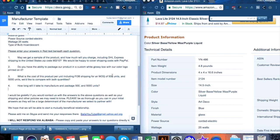So they're going to give you a 500 unit price, maybe it's $3 each, and then the 5,000 unit price, maybe it's $1 each. And so the rest of the conversation, right, you're going to be pounding into their head that you want that $1 price, but you want to do a test order for 500 units just this one time, but you want them to honor that 5,000 unit price. So just trust me on this.